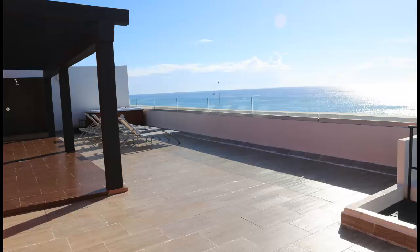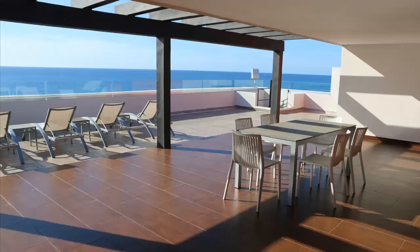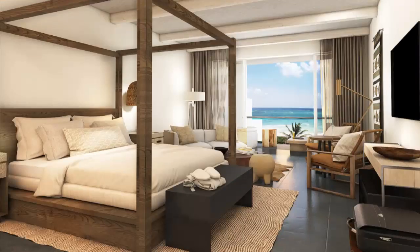So instead of having the jacuzzi in the room itself, the room becomes a bit bigger because the jacuzzi is on the roof. So this is another thing that's kind of nice as well. They're called legendary terrace suites. That also is a room that you can have access to. So basically, there's no restriction. You can have access to everything.